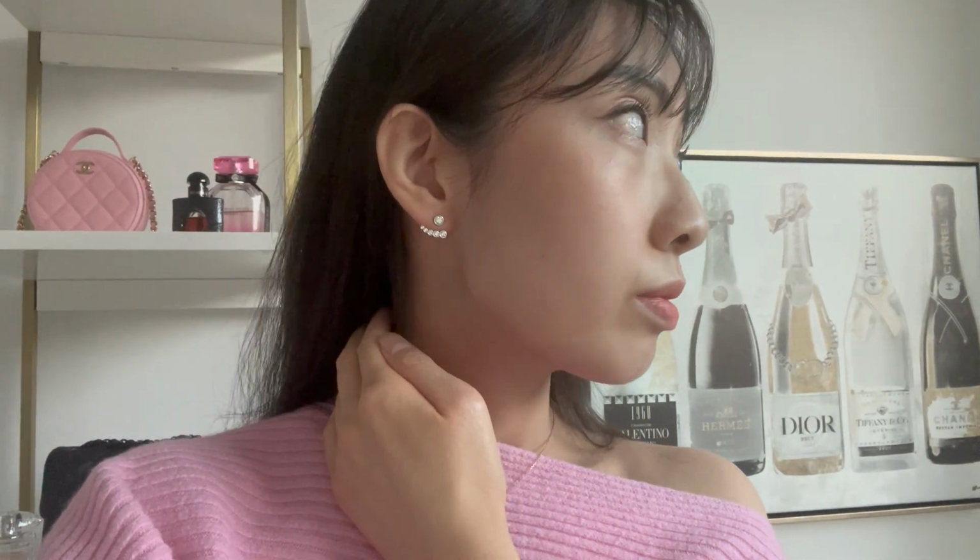So anyways, I just absolutely love these earrings. These pear-shaped diamonds are actually bigger than the ones on the Lucia add-ons. If you love pear-shaped diamonds and you want something that is more of a statement, then definitely these are a great one to go for.